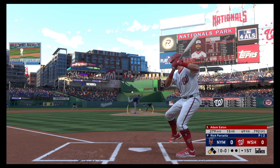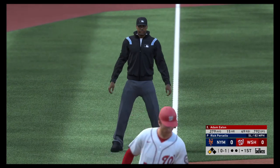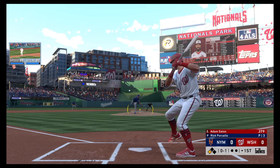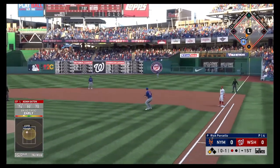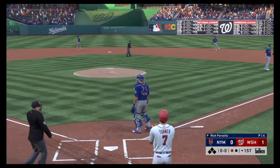Adam Eaton digging in next. Looked like he went around that time. They'll appeal down to third, and yes, sir, it's strike 1. This is pulled into right. Catch is made here in right, and here comes the runner from third. And not in time as the run scores.